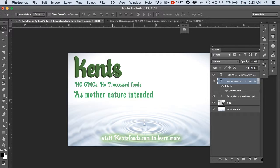So everything about this typography says fun-loving, easygoing, yet still has this heaviness, this resonance that they are serious about not having GMOs or processed foods, and specifically that this is as Mother Nature intended, right? There's a certain level of heft to that sentence because that's a strong statement, and because that's what we really want the audience to resonate with. So those were some of the user experience and typography decisions that were made by myself in this ad.